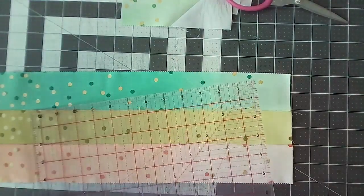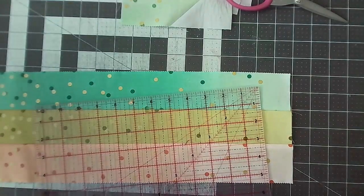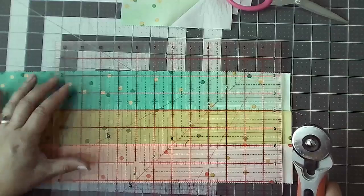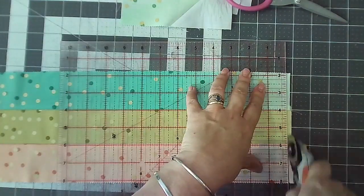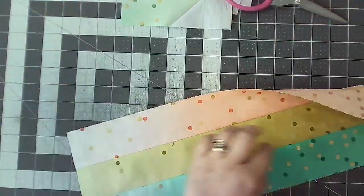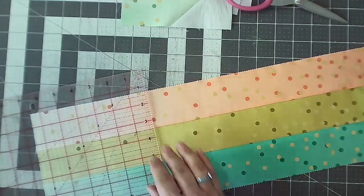So first things first, I'm just going to trim off, if I can find my rotary cutter, there it is. I'm going to use a long horizontal line on my ruler along one of the seams and give myself a nice straight edge, and then I'm going to cut this down. So if you missed the beginning, we're making a block, lovely, I'll show you again in a moment, okay?